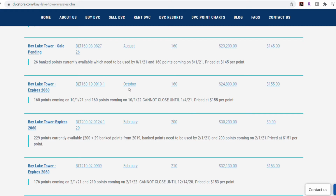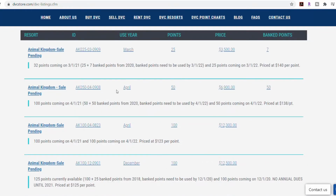This listing, for example, is an October use year with 160 points, so in theory, in October of 2020, there should be 160 points coming to the account. You can see though that it says 160 points coming in October 2021, meaning that the current owner actually used the October 2020 points already, and this is a stripped contract. Even though you can't sort, something I really like about this website is the way that they list their IDs. The listing ID always starts with the home resort, so AK for Animal Kingdom.